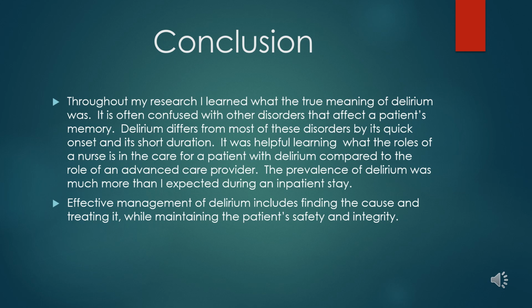The prevalence of delirium was much more than I expected during an inpatient stay. Effective management of delirium includes finding the cause and treating it while maintaining the patient's safety and integrity.